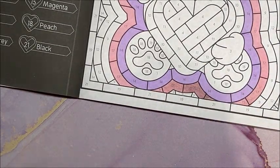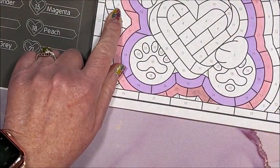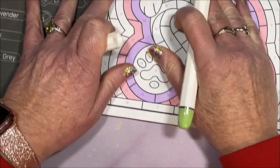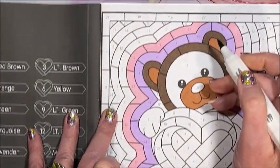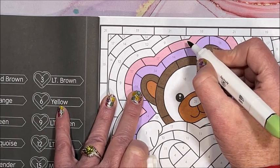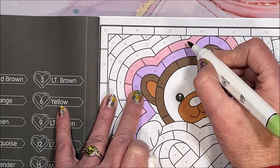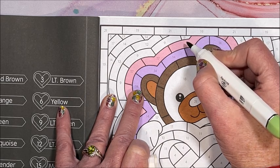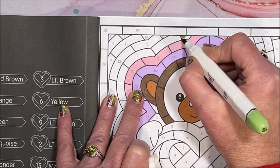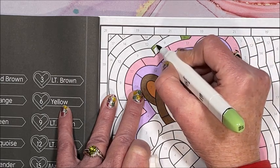All right, we're going to go on to the next one, which is number 9, and that is light green. I apologize for my head getting in the way all the time. All right, so number 9s, okay. By what century did it become normal for friends and lovers to exchange handwritten notes on Valentine's Day? Handwritten notes.